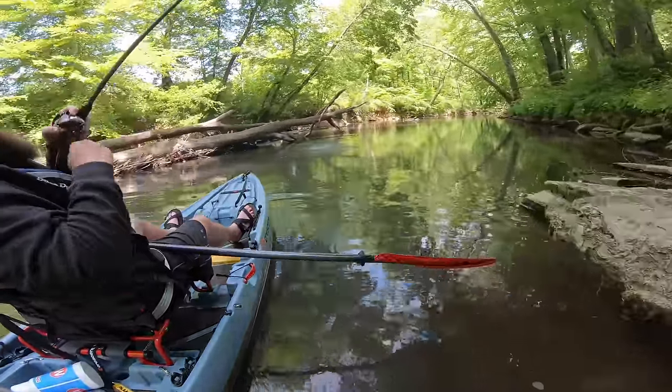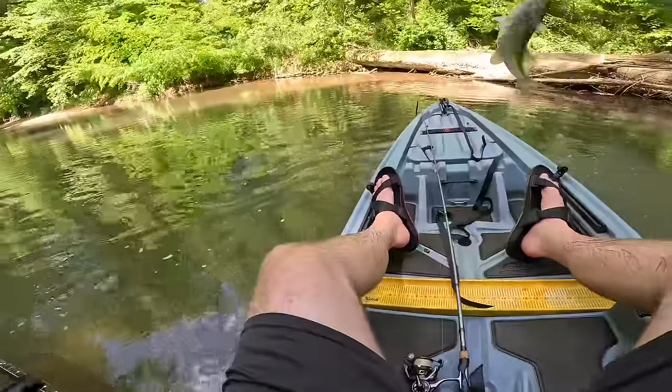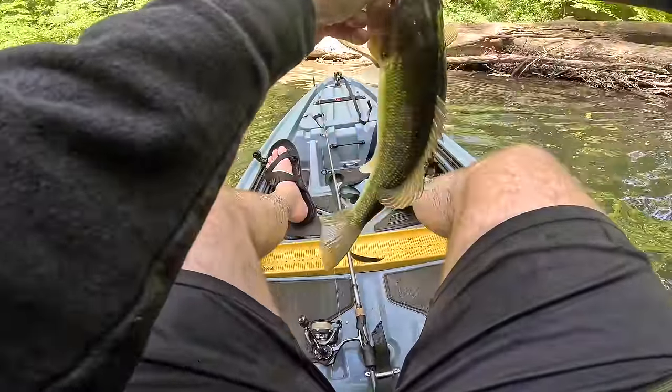God dang, that's a giant. That is a giant. Golly, I ate that thing right off the top of the water. Oh God, that's fun. He's not even that big. He's just mean as can be. Oh yeah.